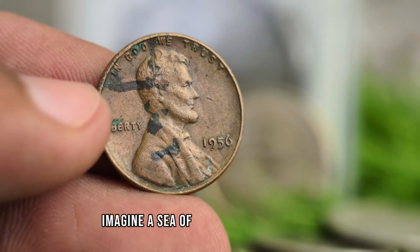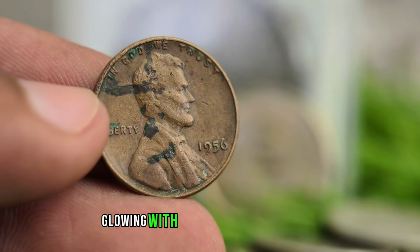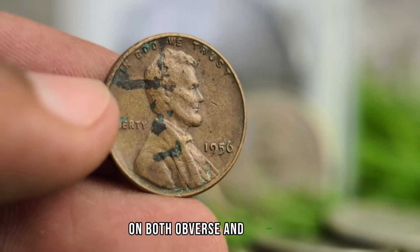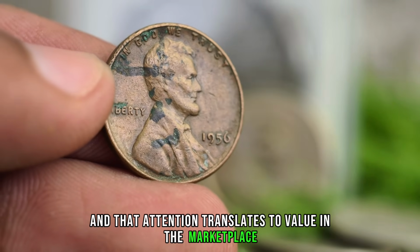Imagine a sea of normal brown or red-brown wheat cents, and then imagine this one coin, glowing with an unusual and striking error tone on both obverse and reverse. It instantly commands attention, and that attention translates to value in the marketplace.